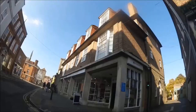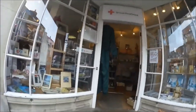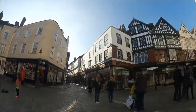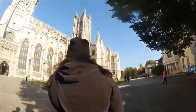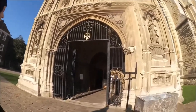Yes, Wetherspoons. We have lots of charity shops with books. This one first. I'm excited about this one. Pretty big, isn't it? This is me with a cathedral. Oh, it's beautiful in there.